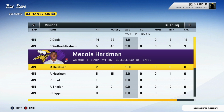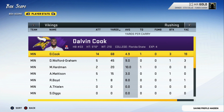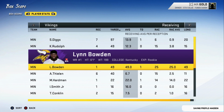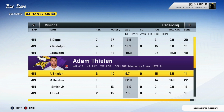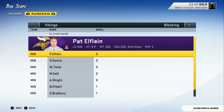Mecole Hardman and Dalvin Cook both got a rushing touchdown. 4.9 average yards per carry for Dalvin. Great numbers. I know 68 yards is nothing to really look at and say, ooh, that's scary. But the average yards per attempt is really what counts for me in that regard. Yeah, 68 yards, nothing to write home about, but on 14 attempts, you're going to take that.